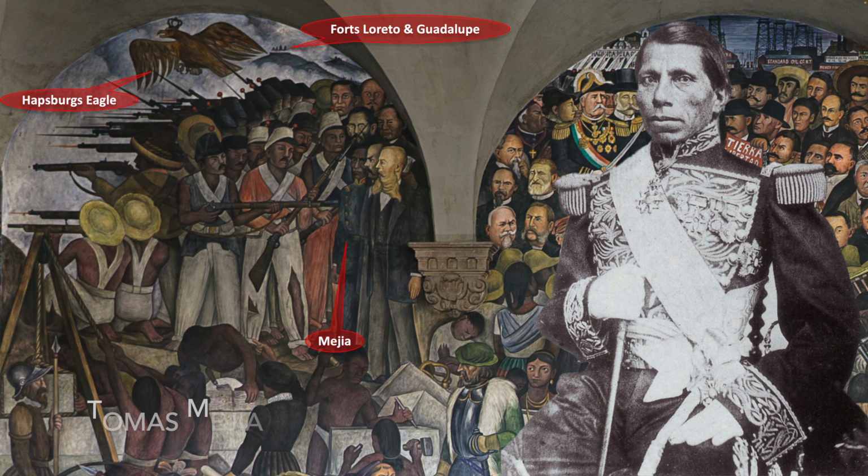Tomás Mejía was a soldier who defended the country during the United States invasion. He was executed with the Habsburg Maximilian and General Miramón on the Cerro de las Campanas.